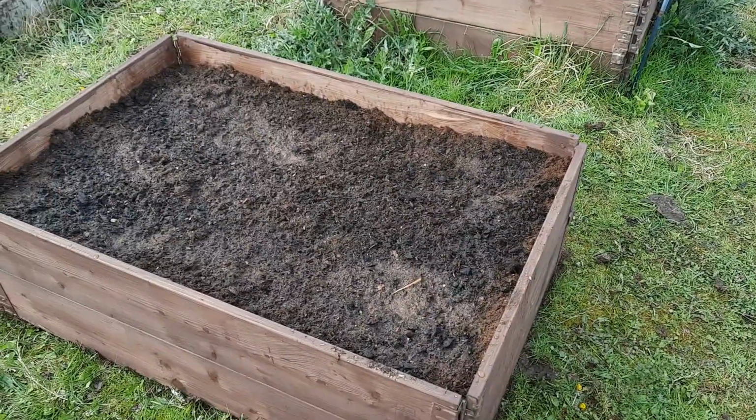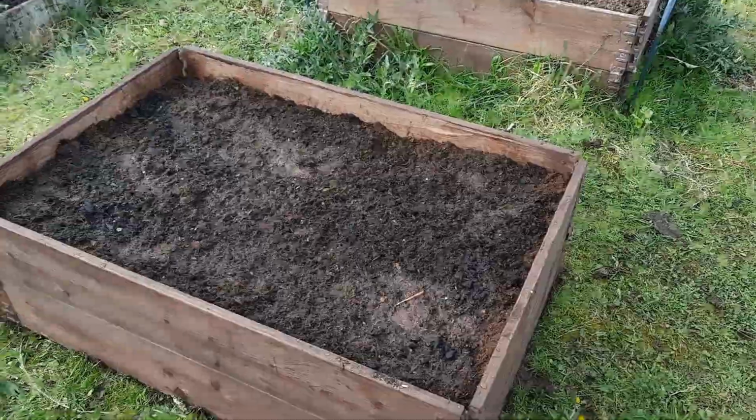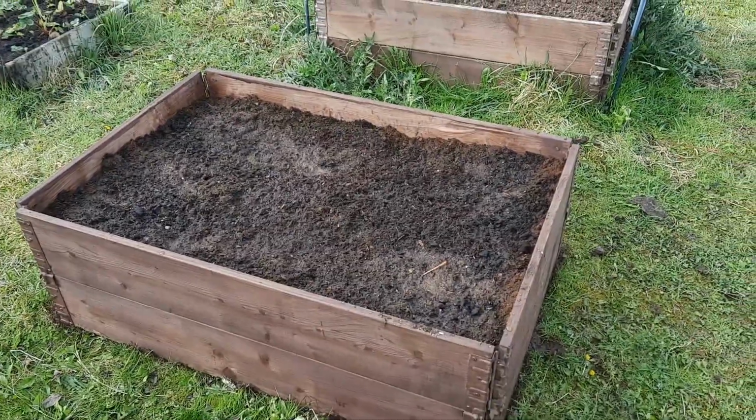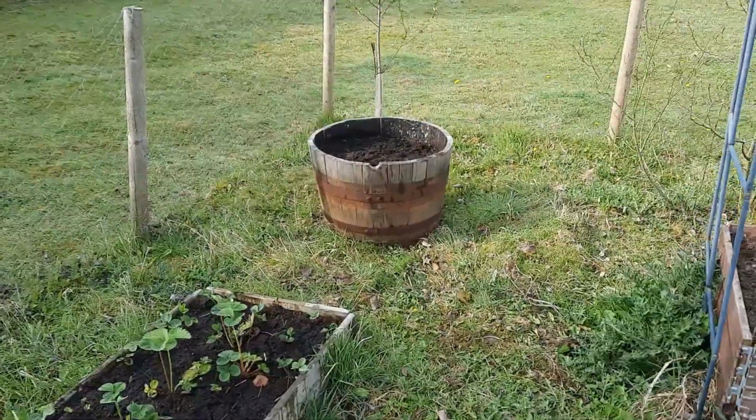You might remember, astute viewers, this was where the half whiskey barrel was that I planted with sweet corn, so I've just shuffled that across into the corner here.